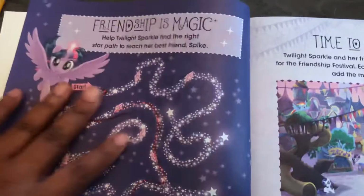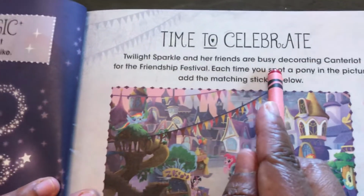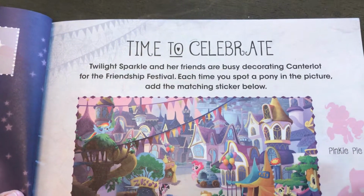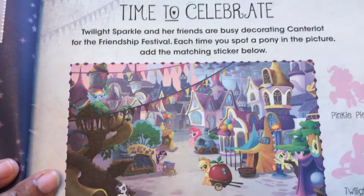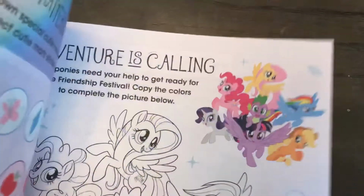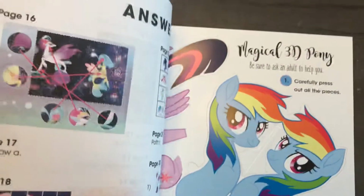And the answer is on page 31. It says, time to celebrate. Twilight Sparkle and her friends are busy decorating Canterlot for Friendship Festival. Each time you spot a pony in the picture, add the matching sticker below. So where are the stickers? You see the stickers here? So the answer is on page 31. Let me look at page 31 and cheat, y'all.